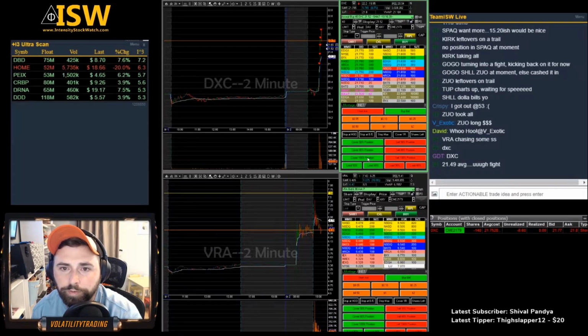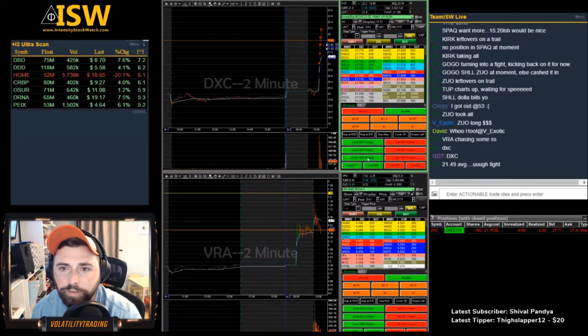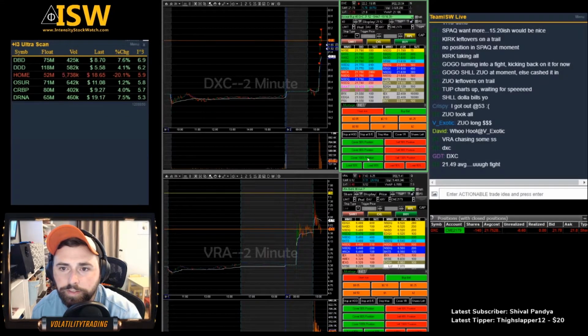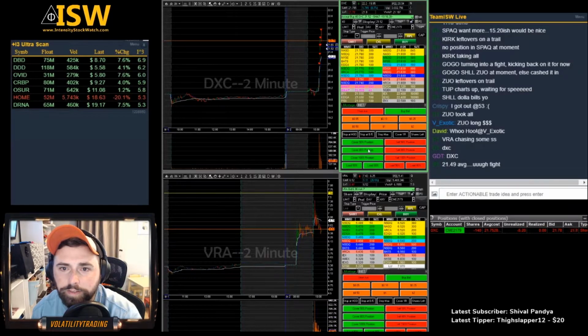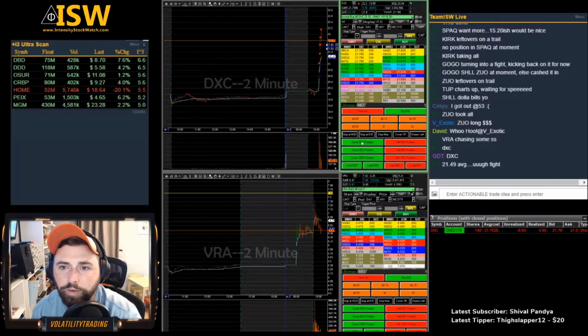And a really quick move. We might end up taking at least half off here if we get down to our average, just to reduce the risk, because the odds are this thing is going to bounce. It's looking like it's trying to bounce right here, right above our average, of course.